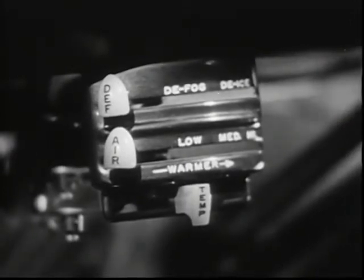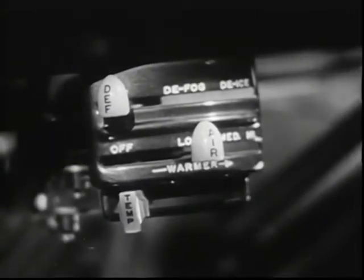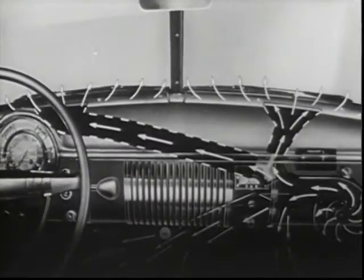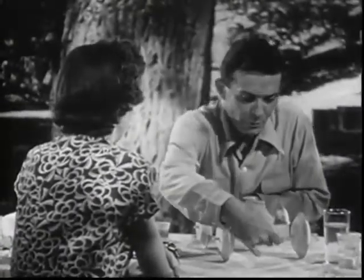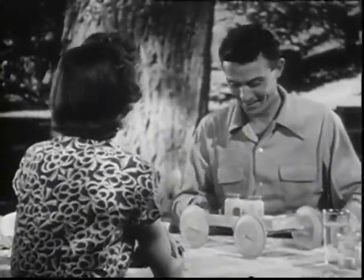For instance, in warm, rainy weather, you can turn the heat off entirely, turn the blower on, and fill the car with cool outside air. Our defroster is controlled just as easily. With the wide defroster slots beneath the windshield, ice, steam, and fog are melted away more rapidly than I ever thought possible. Yes, from the standpoint of passenger comfort and of smooth riding and driving ease, I think we've got a pretty good buy. Well, I'm satisfied.